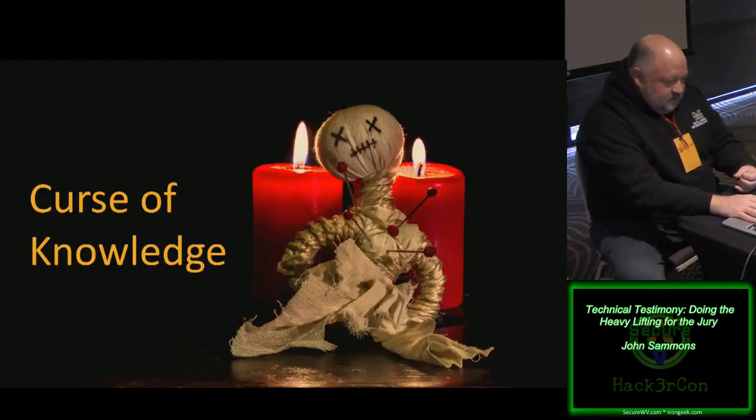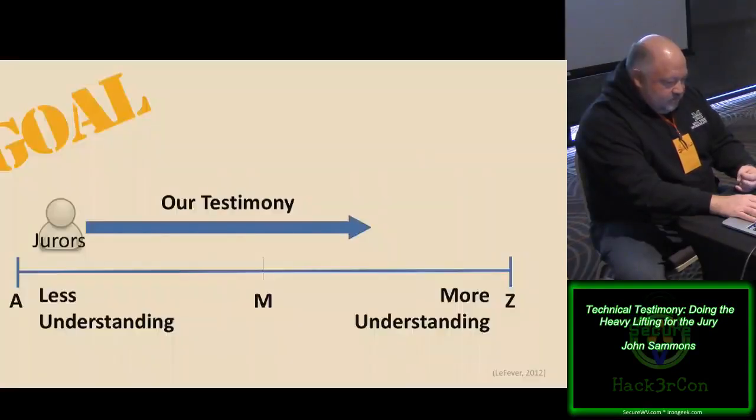We talked about the curse of knowledge a little bit already. So what's the end goal? It's just to move that audience to the right. Period. Move that audience to the right some degree, not the entire length of that continuum, but just move them to the right.